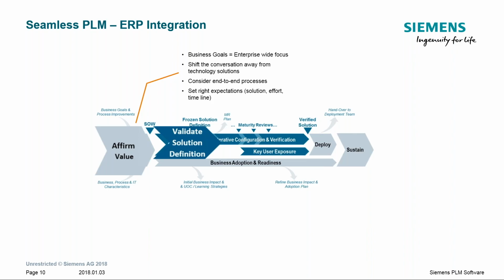We look at the end-to-end processes. We don't like to focus on one little piece. We like to look at the overall picture to make sure what we're building fits in with where you want to be in phase one, but also any other phases that might come along. And we like to set the right expectations up front so that you know what you're going to get before we start building this solution.